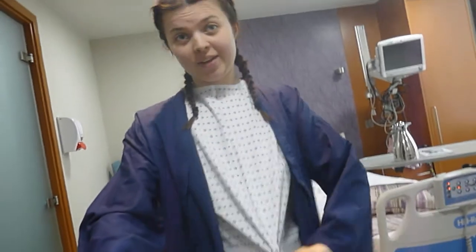Relieved. This is my beautiful outfit. My gown and my dressing gown. And then I got my nice paper underpants, and my socks. And hopefully we'll be ready to go soon, because I'm bored.